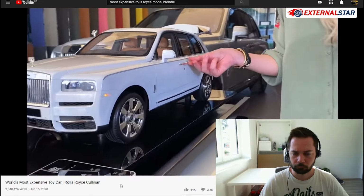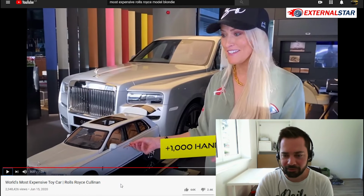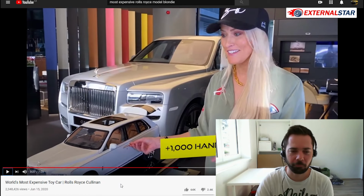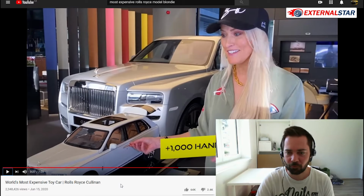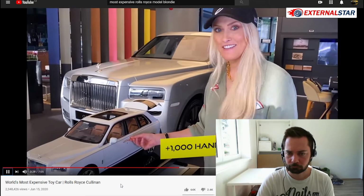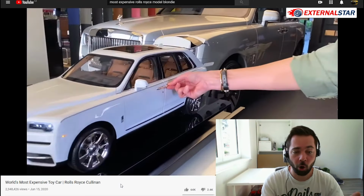There are over 1,000 handmade components. Wow, 1,000 components. So, for example, my CMC Pullman has 1,500, and it was less than $1,000. In this car, over 1,000. All right, just repeat it one more time. Over 1,000.